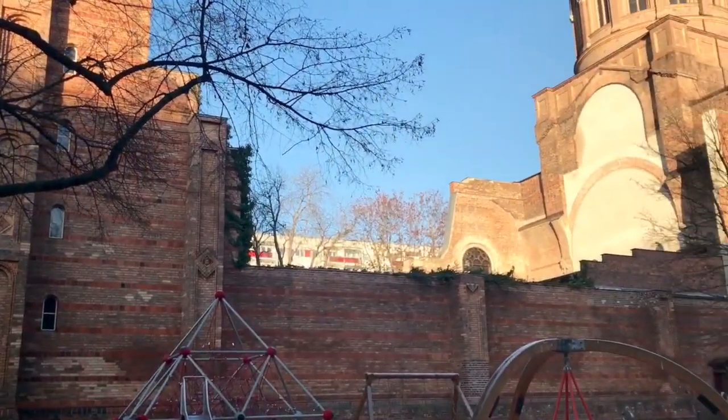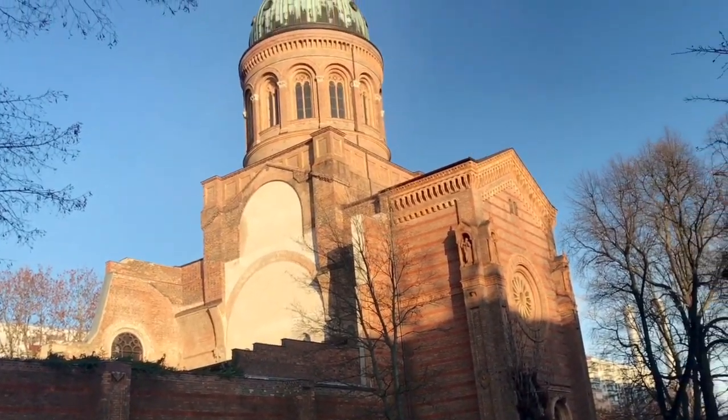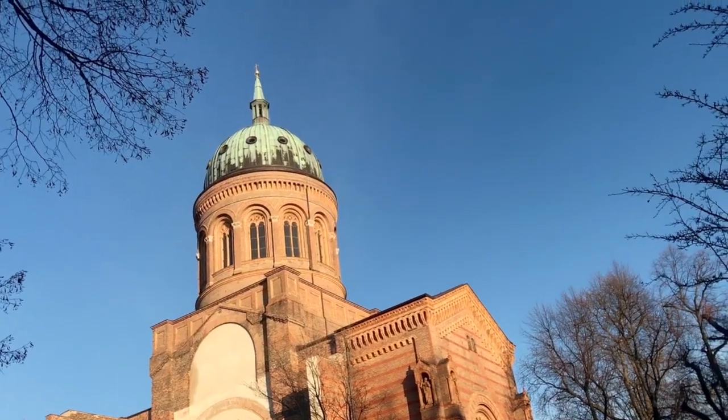And so the St. Michael's parish was split when they put the wall up because it was near here. So they had to split the parish from East Berlin, and then in West Berlin, they got a new church to go to. As you can see, the center of the church was never rebuilt after the bombings of World War II. However, they are still able to have services in parts of the building.